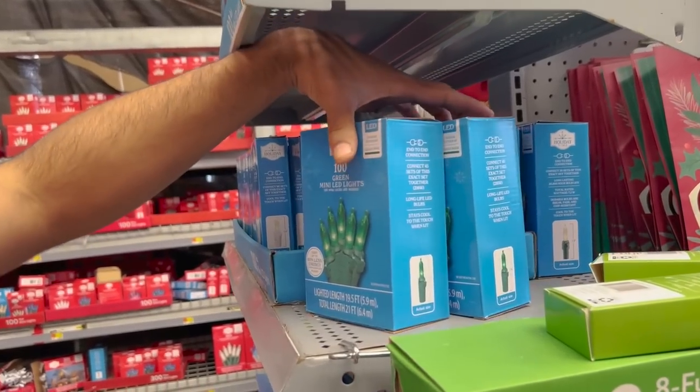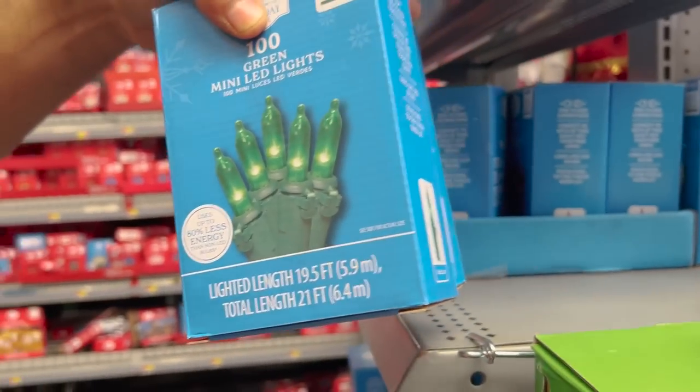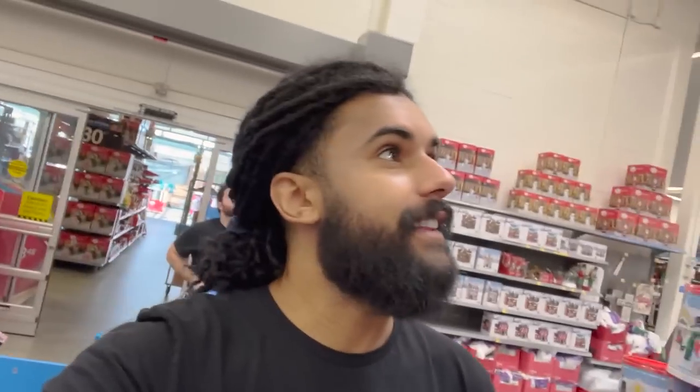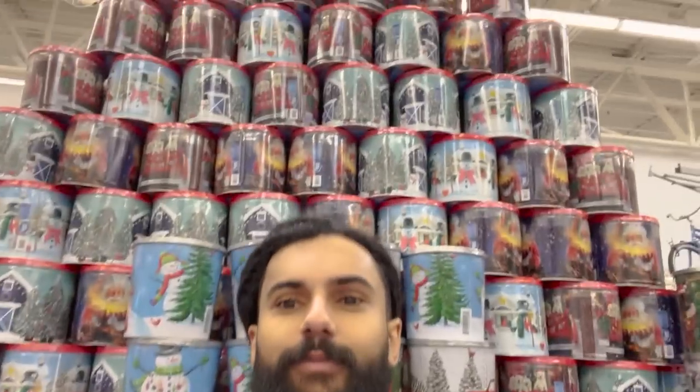And we also found some green ones. I'm gonna get maybe at least two of the green ones. I think we're only gonna need one for our tree, but we're gonna get another one just again for accents. Okay, so we're gonna leave the Christmas section. We found everything that we needed back there. Now I can go back to my home inside Popcorn Tin Mountain.